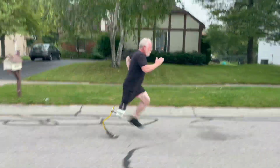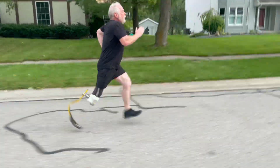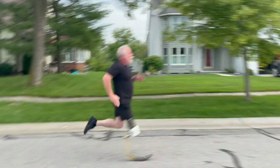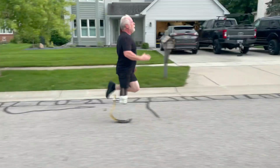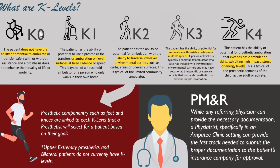So we, as a K4, pretty much have access to anything that's out there. That doesn't mean our payer source is going to cover it, because that's dependent on every payer source and every policy. But all these K levels were determined by Medicare. So for Medicare, if you're a K4, they're going to provide pretty much anything that's available. K3 is a really high range of things.